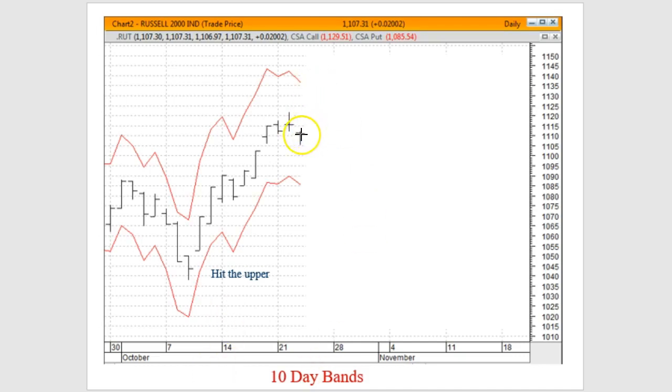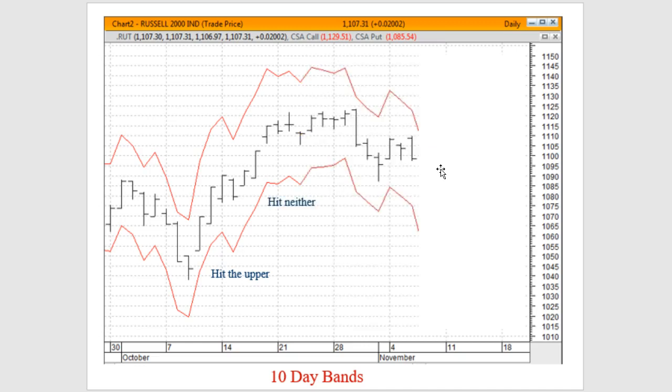Now, we have this close here. We have the upper band up here, and then the lower band down here. And the question, of course, is what happened? Did the market hit the upper band, the lower band, or wobble in the middle and do nothing? So in this case, if you look carefully, you'll see that the market tried to go down and hit the lower band, but it failed to. So in this particular case, it hit neither band.